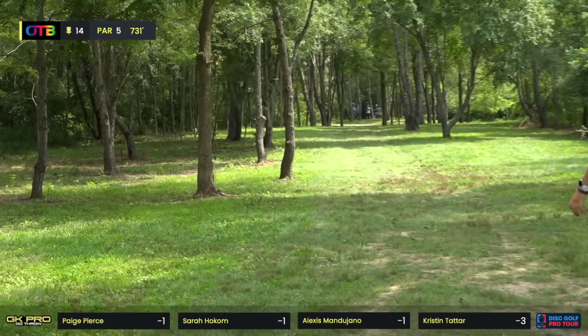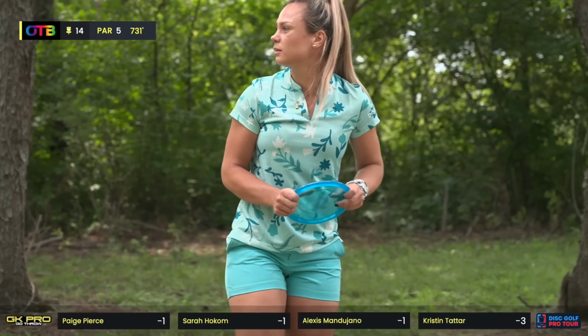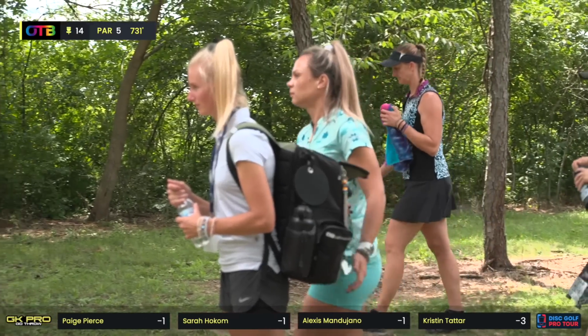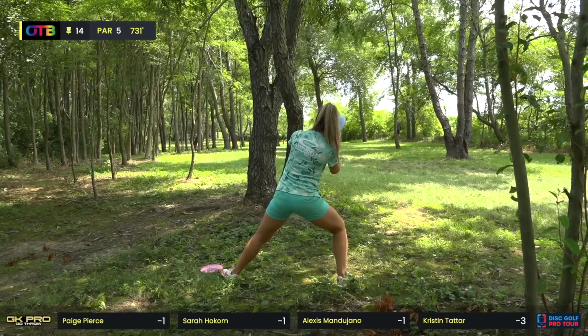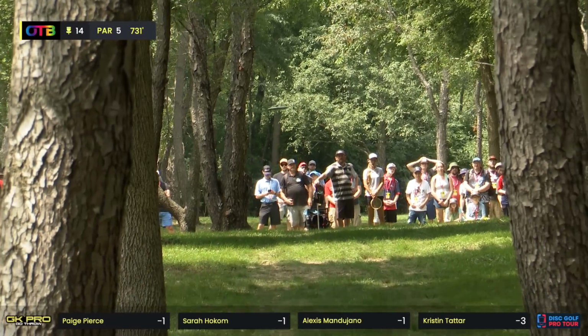Yeah. Oh, no. Yanks it a little bit. That's the danger of getting kind of aggressive on the second shot. Hopefully she has something to work with over there. It's okay to get tangled up. She can still save a par from here. Totally. Yeah, at 731, you can have one kind of bad shot and still scramble.